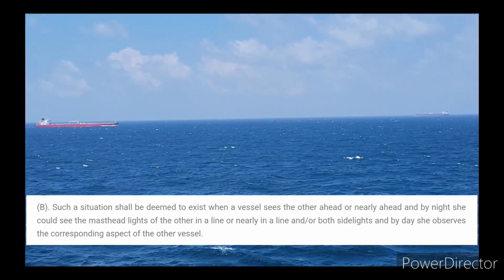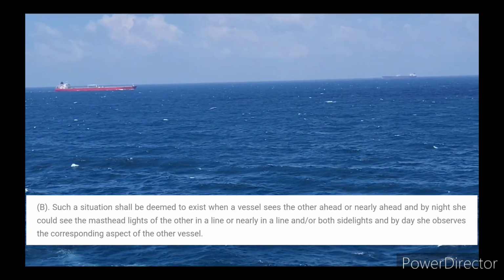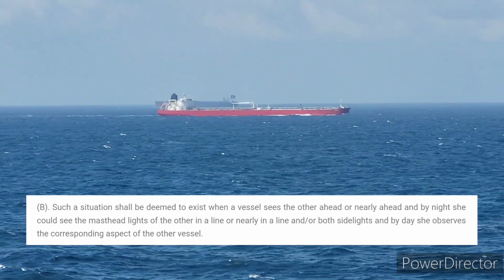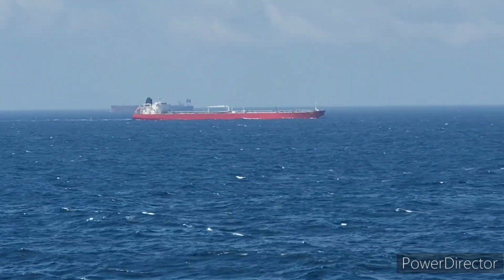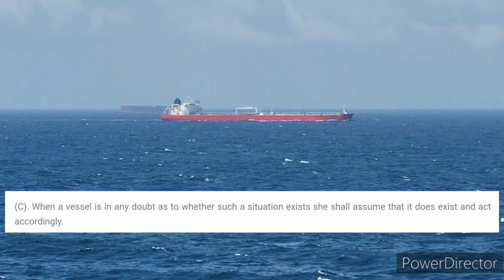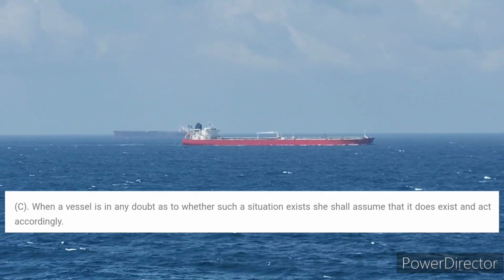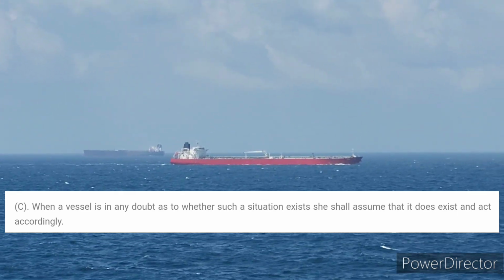First we have to go through the COLREGs. What are the COLREGs saying? Now we are also going to discuss Part C. When a vessel is in any doubt as to whether such a situation exists, she shall assume that it does exist and act accordingly. Okay, you can see that on the screen. That means if you have any doubt whether this head-on situation exists or not, you should assume that it does exist and act accordingly.